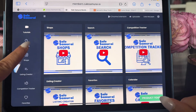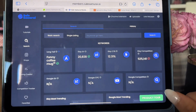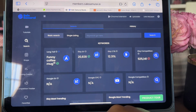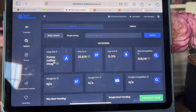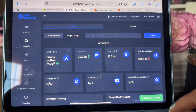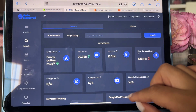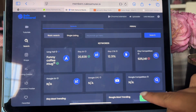So this is the area that I spend the most time, and that is the search section. So I'm gonna go in here, and as you can see, I've recently searched a long tail keyword, funny coffee mugs. I was actually scrolling on Etsy and saw a bunch of coffee mugs that look like so much fun to create. So I typed in funny coffee mug here to see. So in the keyword section, you can type a specific niche. So whether that's wedding templates, you can search up real estate templates, whatever honestly interests you. And then it will give you a ton of information about those products.